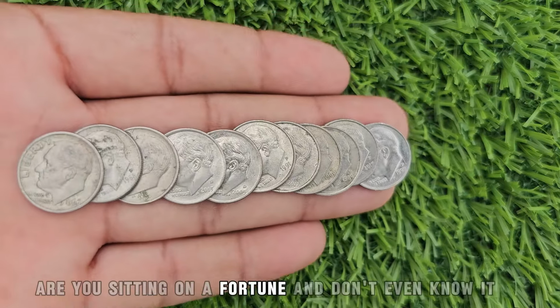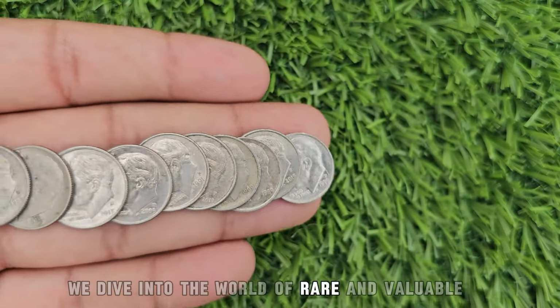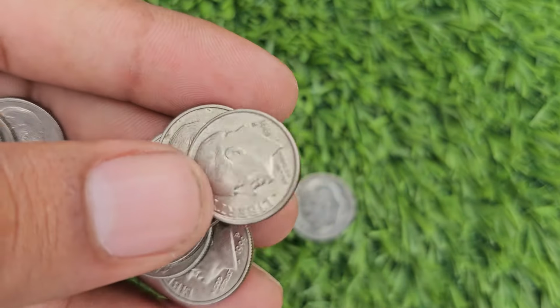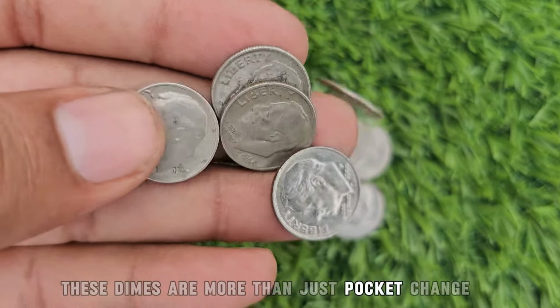Are you sitting on a fortune and don't even know it? In this video, we dive into the world of rare and valuable Roosevelt dimes that have sold for millions of dollars. From rare minting errors to limited editions, these dimes are more than just pocket change.